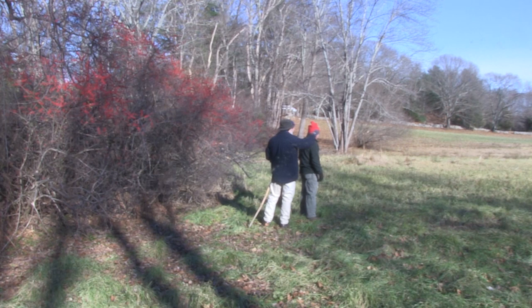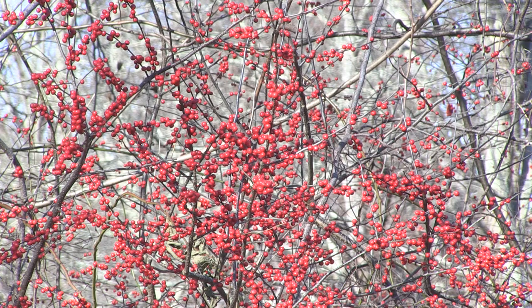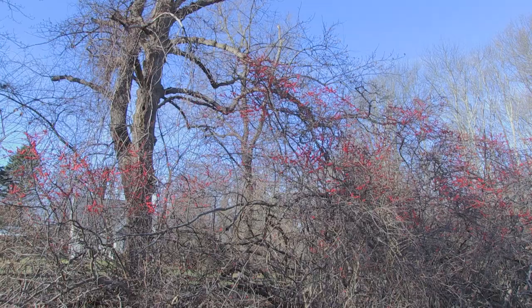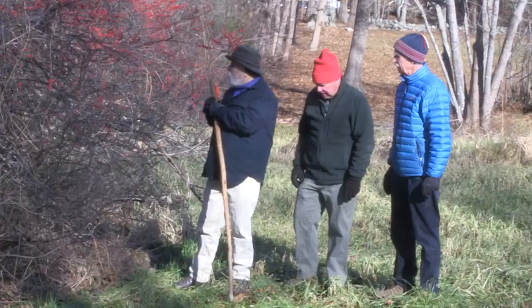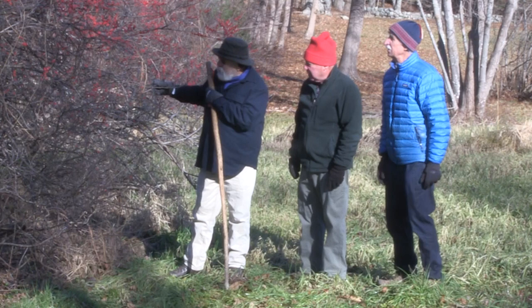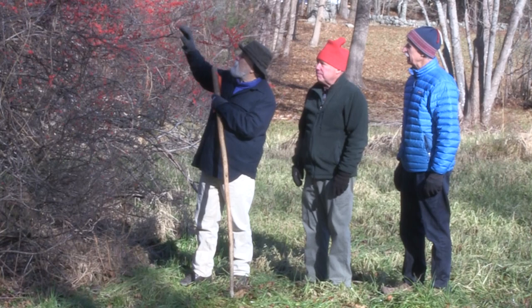But right here we have winterberry, and we don't see the berries, of course, in the summertime. They're beautiful to see in the wintertime. They're also a really good wildlife habitat food. The birds and small mammals actually eat these berries as well. This particular thicket is very large. It's a very wide thicket. It's got some old stems. It's about 12 to 15 feet high, which is one of the biggest thickets I've ever seen.